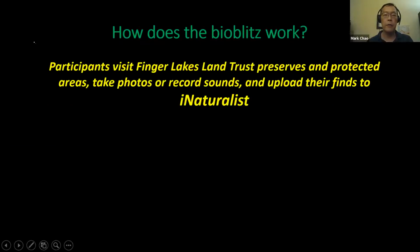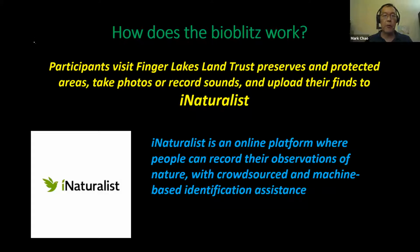So how does the Bioblitz actually work? The participants will visit Finger Lakes Land Trust preserves and protected areas to, as I said, take photos or record sounds and upload their observations to iNaturalist. I think many of you may be familiar with iNaturalist already, but some of you, I imagine, are not yet. iNaturalist is an online platform where people can record their observations of nature, and those observations, either photos or sounds, can be identified with the assistance of other iNaturalist users. That's what the crowdsourcing means, and or machine-based identification assistance. iNaturalist itself has built-in intelligence that can analyze photos and can help you to identify things, sometimes with amazing accuracy.